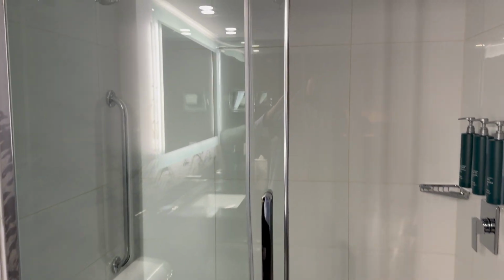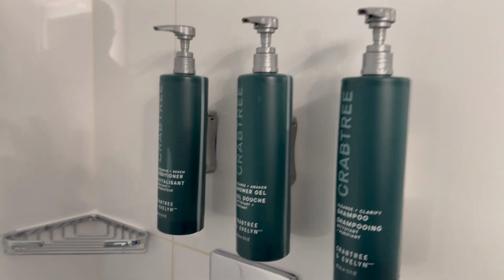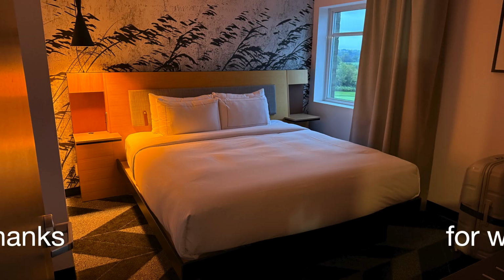There's a large walk-in shower with glass doors and the normal Crabtree and Evelyn products for Doubletree. This bathroom is very spacious and made getting ready in the morning very easy. And that concludes our tour of a king one-bedroom suite at the Doubletree by Hilton Quebec Resort.